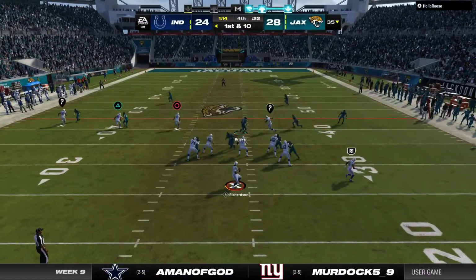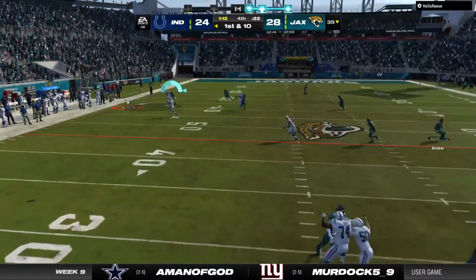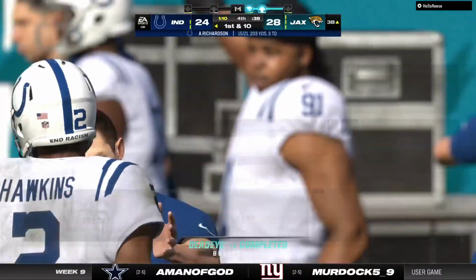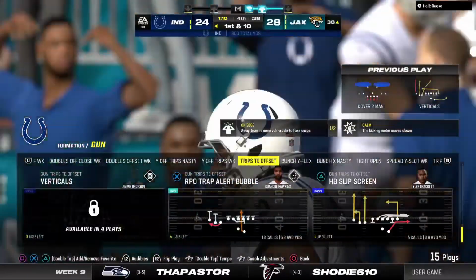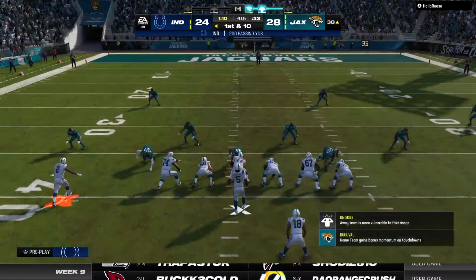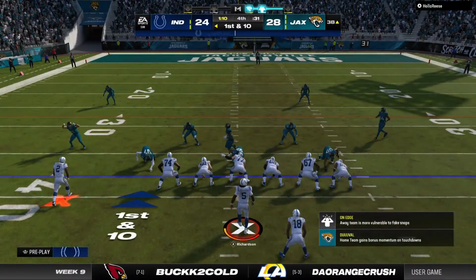First and 10 here. Now this throw caught, left side. And he is going to get out of bounds with the first down. So that's going to double their pleasure for sure. They get the first and save a timeout.